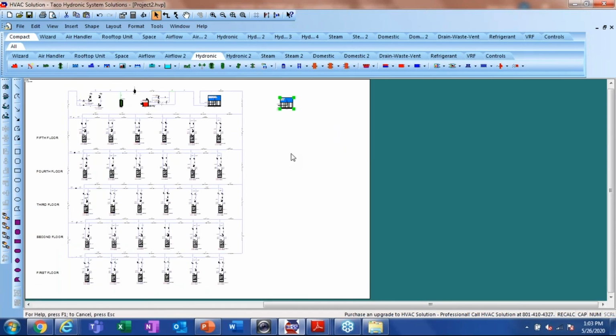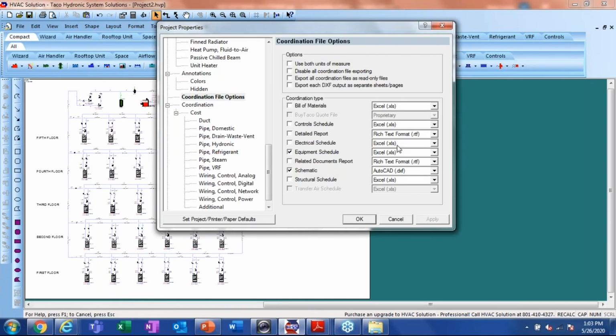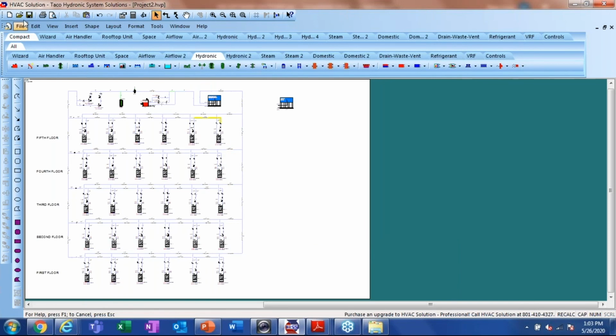Okay, another question, which I thought was a great question. I'll make sure I'm reading it properly. Will the software make a list of fittings and products to quote for the wholesaler? In other words, can it create a bill of material? It does create a bill of material. Hold on, File, Coordination File Options, Bill of Material. Hit OK. Save your file again. It does create a bill of material.